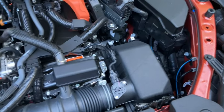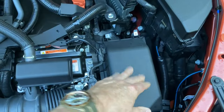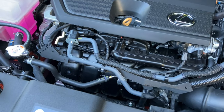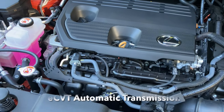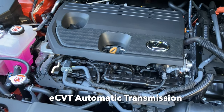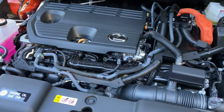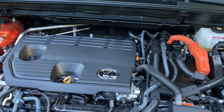What's that in the back? Where's our air cleaner? Yes, right here. Very easy to get to. Everything on this car is easy to get to. And like I say, you never have to change a belt because it doesn't have any. Everything is operated by electric motors that seem to be, from my experience, a very, very reliable way to do things on these hybrids from your friends at Toyota/Lexus.